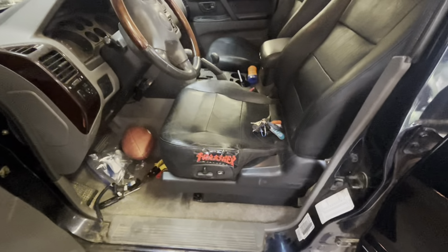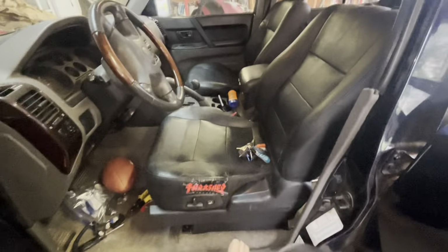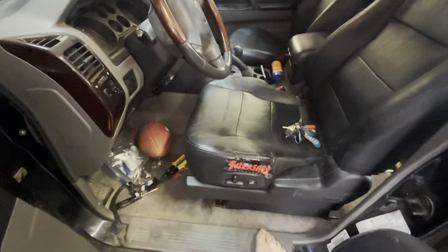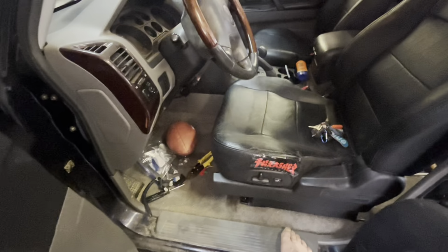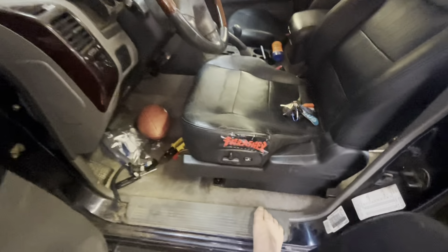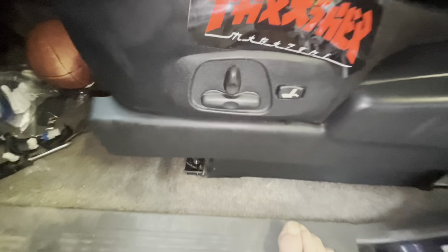All right, it's all back together, but this is actually worse than before. It's reclined right, but look, this person was tiny and they had it all the way forward. I'm not gonna fit in there. That's gonna be just as bad for a different reason. So I'm hoping these controls work.